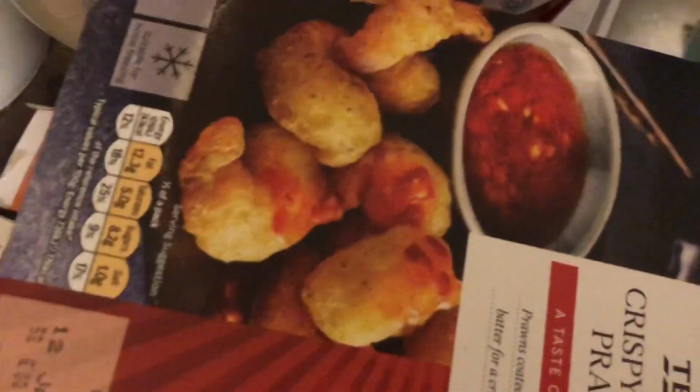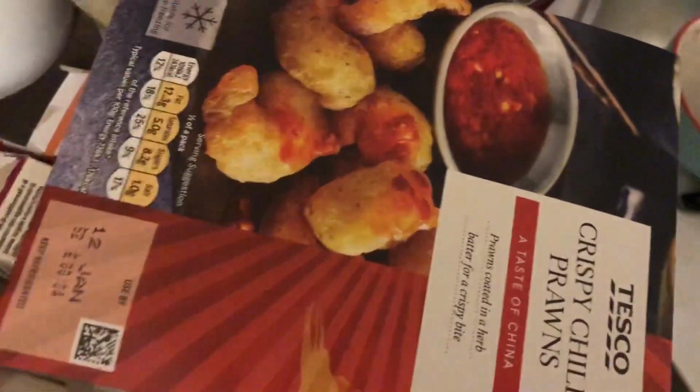Them in the oven. I've still got about 15 minutes left and I'm starving, so I'm eating Twiglets.